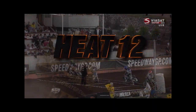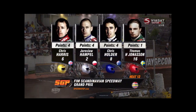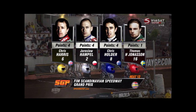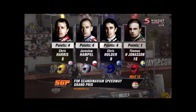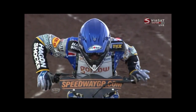Well, so he's obviously still struggling, and we build up to heat number 12. After this race, every rider will have completed 3 rides. Jonasson goes off the inside, the wild card. Chris Holder goes off gate 2, an impressive win last time out. Hampel off 3, Harris off 4, and there's a whole host of riders chasing the top 8. And you have to say, this could be a vital race in the battle for the semi-finals.